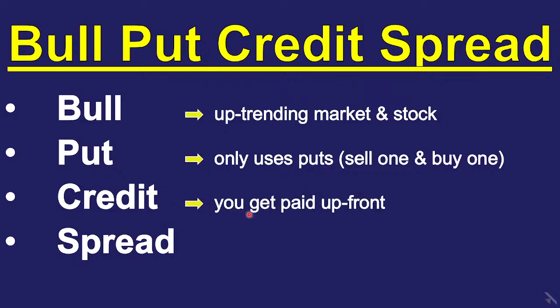And then credit, that means you get paid up front. So when you do this trade, it's a credit transaction, which means money actually gets deposited in your account. And that money is sitting there. We are not going to try and keep all of it because eventually we're going to close the trade. We'll have to use some of that money to buy back the trade, to close it. Our strategy is not to try to hold on to all of the credit. We'll talk more about that later on.